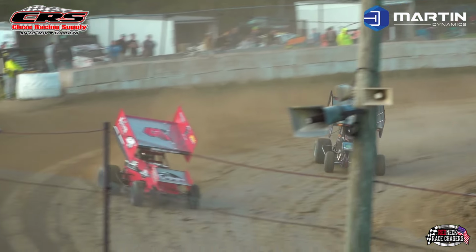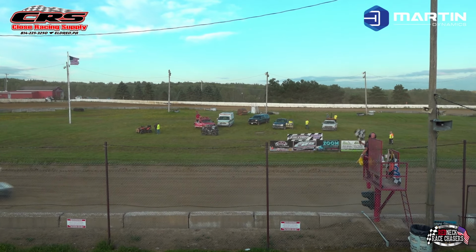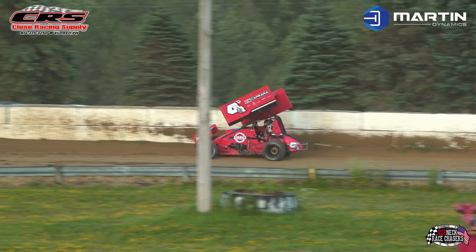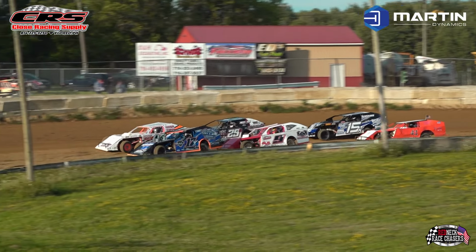Chase Moran out of turn number 4. He'll pick up the win. John Smith in second, and Zimbardi with a heartbreaker will finish in third, as something happened to Jared Zimbardi to shut the car down coming out of the backstretch. So 8 laps to distance, all cars proceed to the feature event tonight.